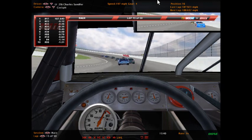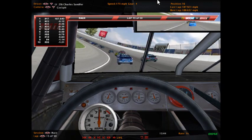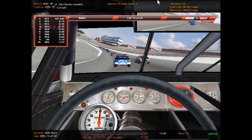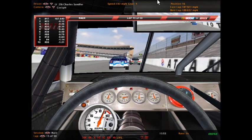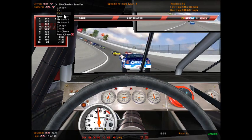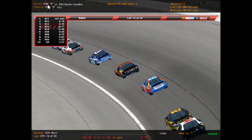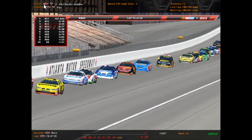On board with the 16th place car, Charles Sanford. Sanford, the season 15 champion in this series. And he also over 9,000 RPMs in the turn number 1 as you saw the tachometer in the middle of the car. He is in 15th right now.